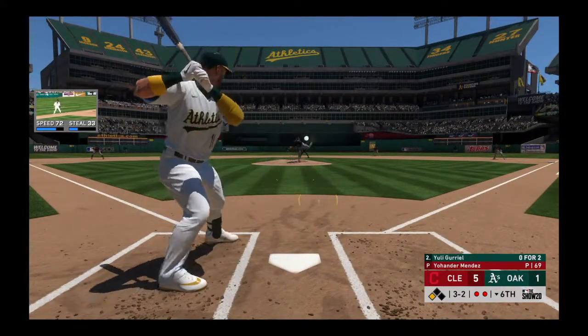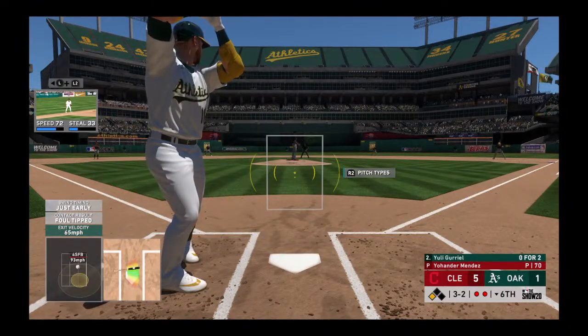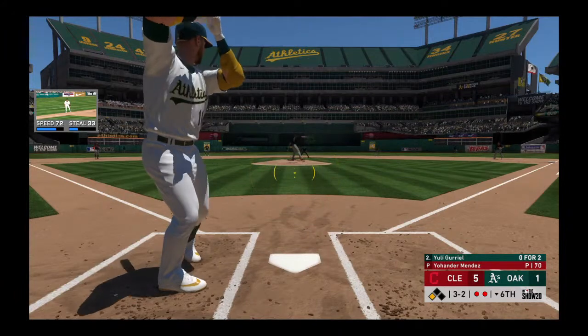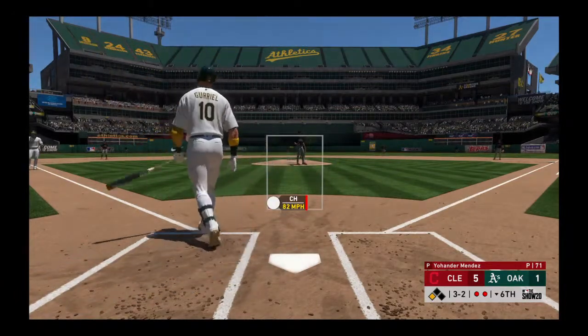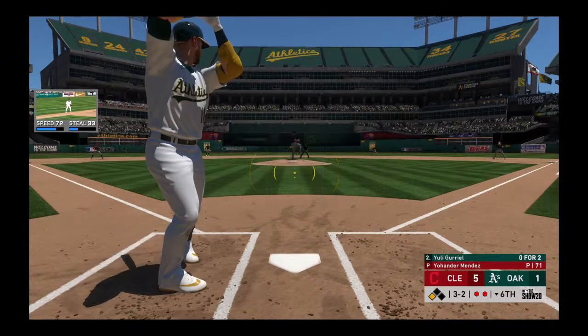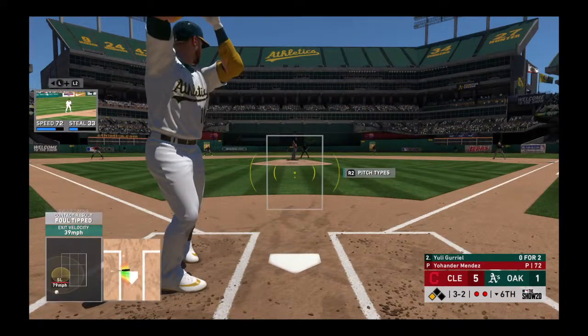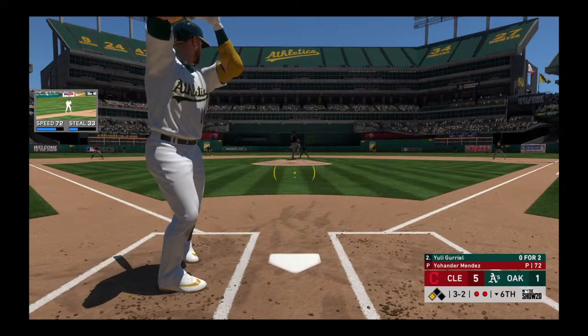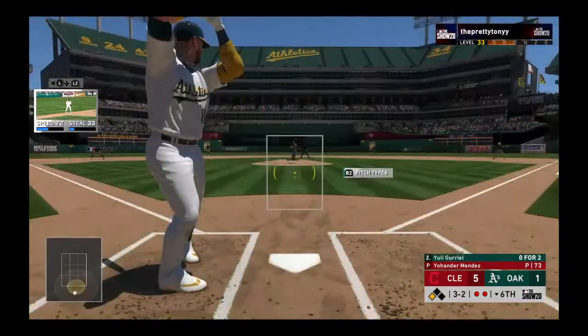Full count, here it comes. And he fouls this one off. The next 3-2. Hey, have an AB right here. I know it's frustrating the heck out of the pitcher. You keep fouling these pitches off, maybe one misses over the heart of the plate.